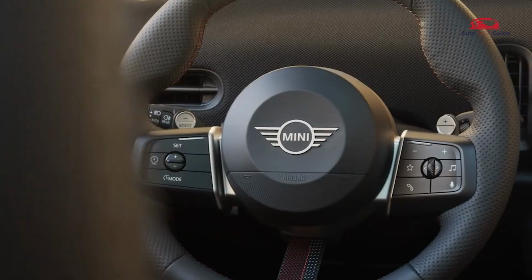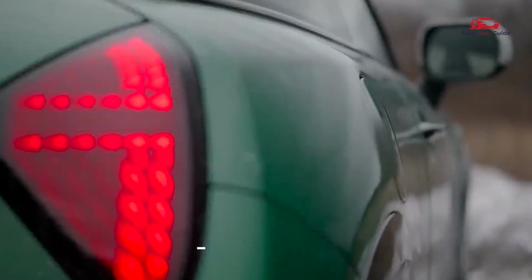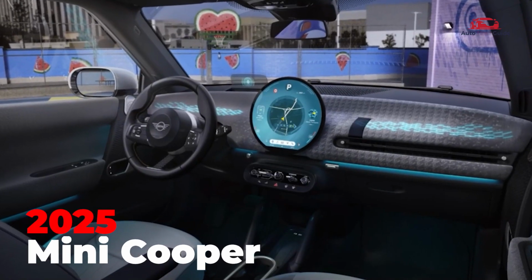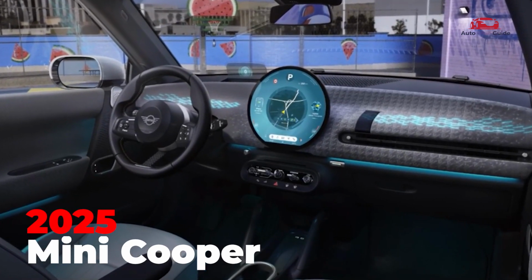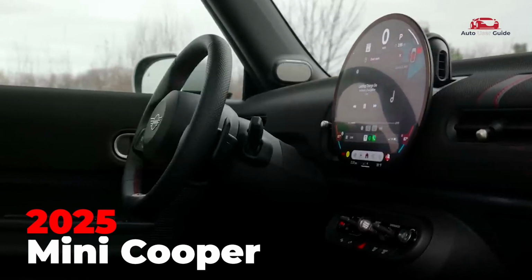Curious about the 2025 Mini Cooper's cluster display and dashboard warning indicators? Wondering what those warning lights and symbols really mean? In this video, we'll answer all your questions and help you understand what to do when an alert pops up.